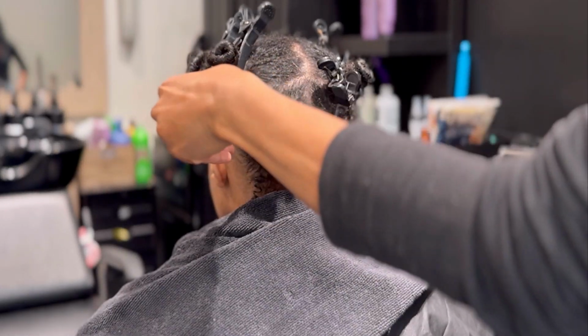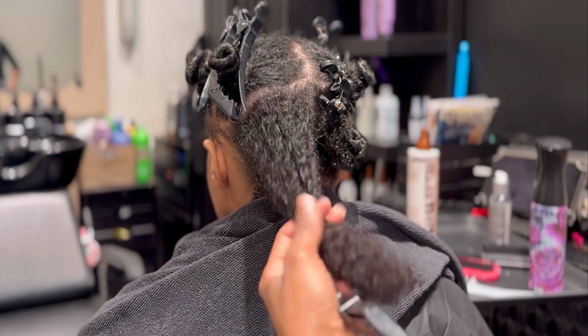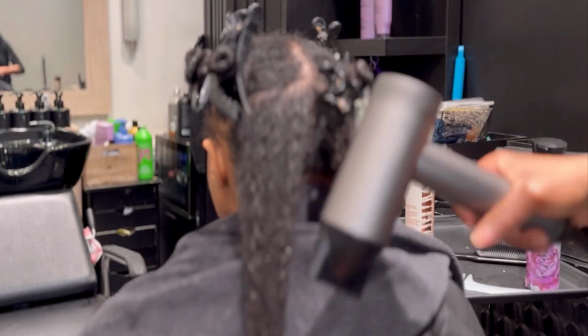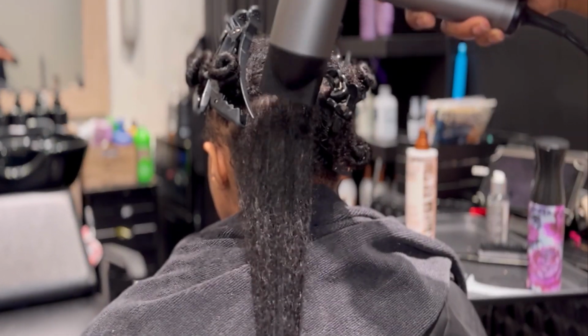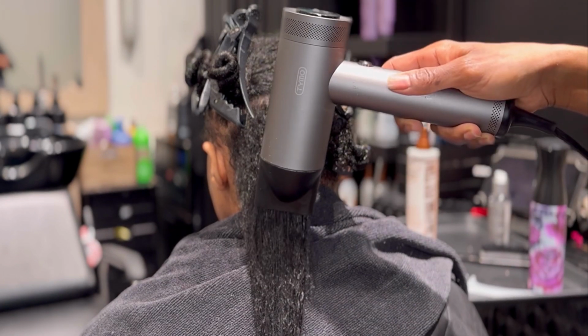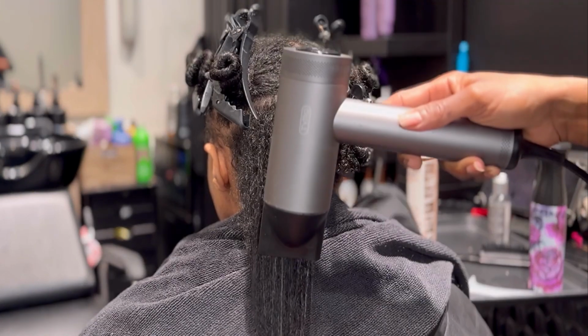Are you stuck in the same cycle, watching your hair grow but never seeing the length? Here's the truth. Hair growth and length retention are two different things. In this video, you'll gain a complete understanding of length retention, what it is, why it's just as important, if not more so, than hair growth, and how it might be the missing link in your hair care journey.